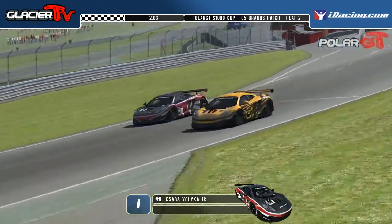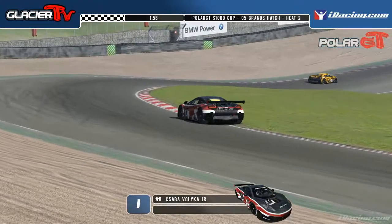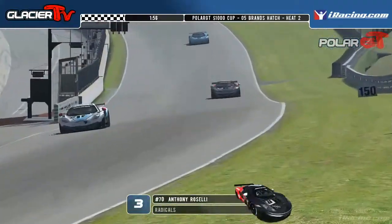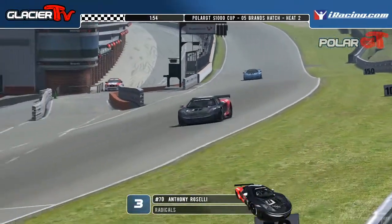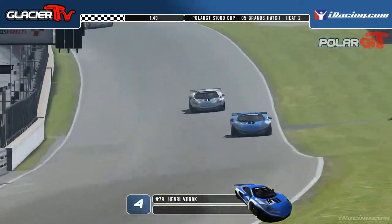Norby Kiss there, a valiant drive. Second place. Tim and Glenn McGee, on the last lap of the race after what was an absolutely tremendous drive for him, ran out of fuel.